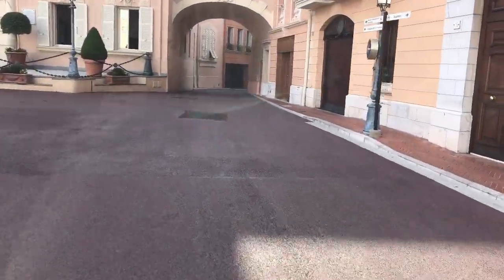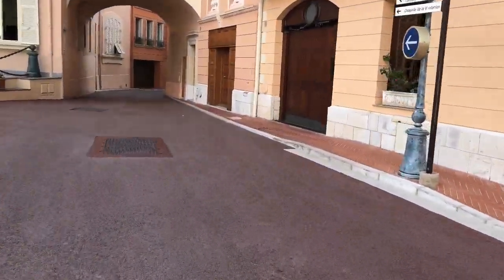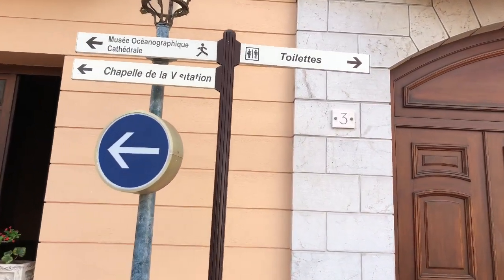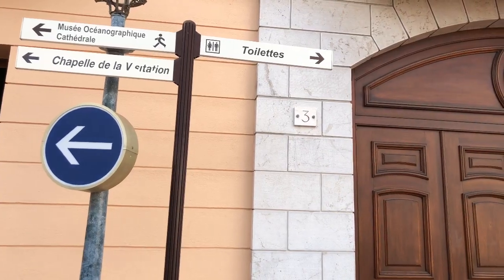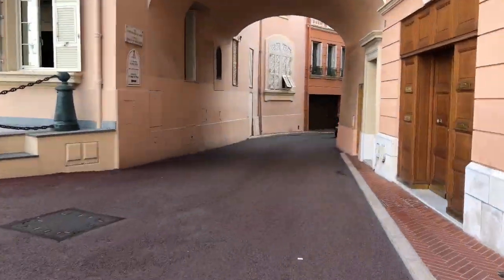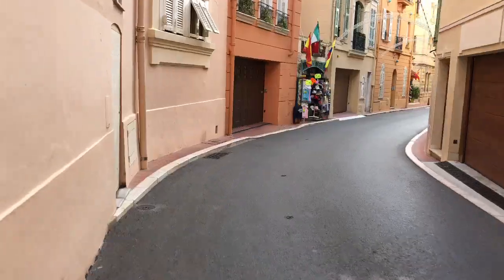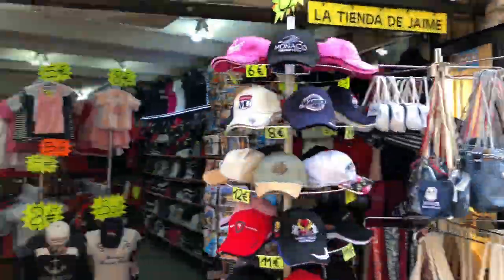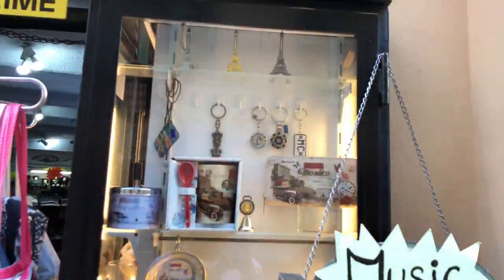Today, we will continue our walk tour in Monaco Ville, where we ended last time. As you can see, we're still here, just in front of the Prince Palace. As we move to our left and follow this road, the only one-way road, it will take us to the four top places to visit here in Monaco Ville.